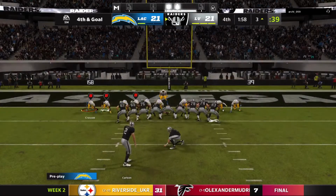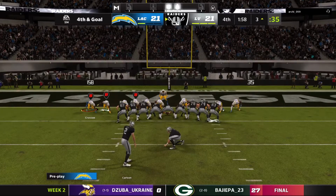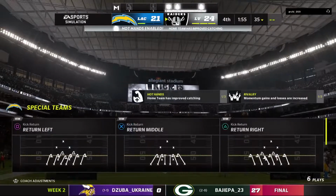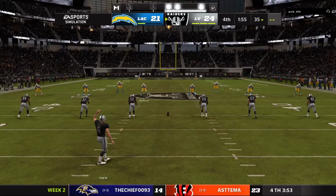And I don't think there should be much of a discussion here, but you know how I am. You kick the football, you take the lead. How bold do you want to be in this situation, though? Big kick right there to give them the lead in the 4th, but there is still time left for a final drive. Did they score too soon?